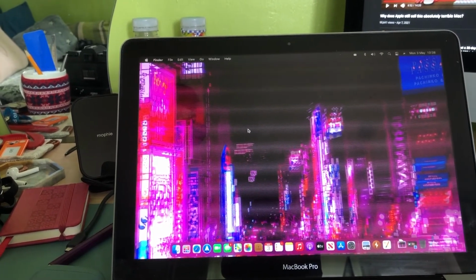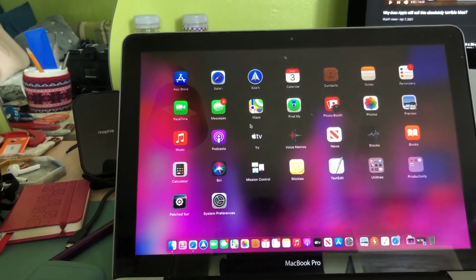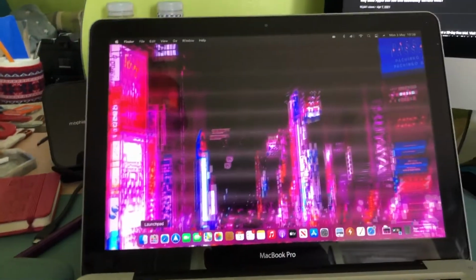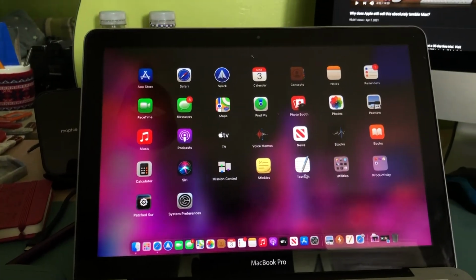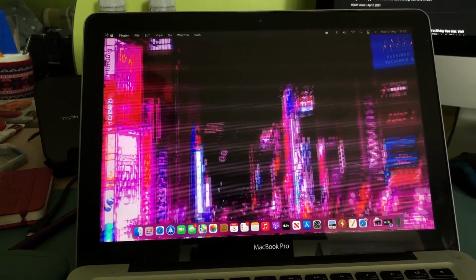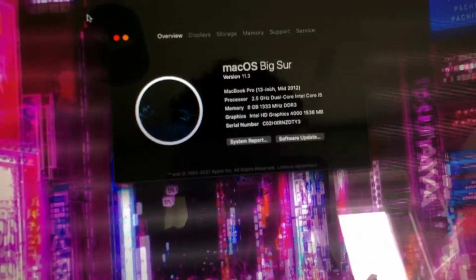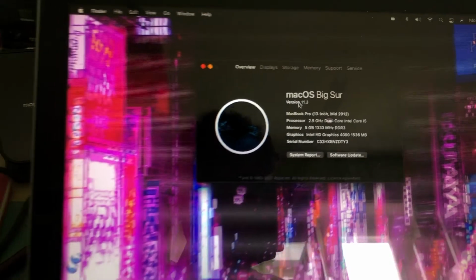It's a brilliant computer. I absolutely love it. It runs blazingly fast. I wouldn't expect to do much on it. Obviously, you gotta keep your expectations in check. The screen isn't great. 900p. Obviously, I think this is base model. It might not be. Let's have a quick check. Obviously, the RAM has been upgraded. Yeah, dual core. Yeah, so I wouldn't expect to be able to edit much.